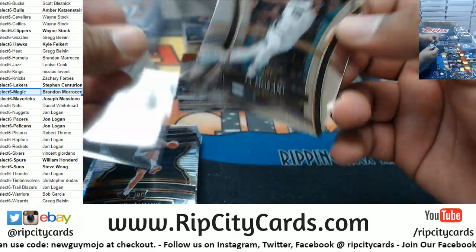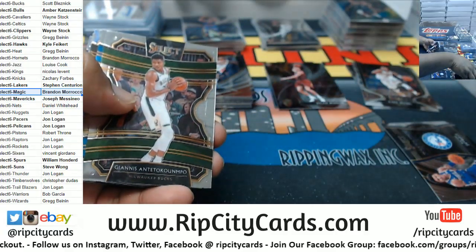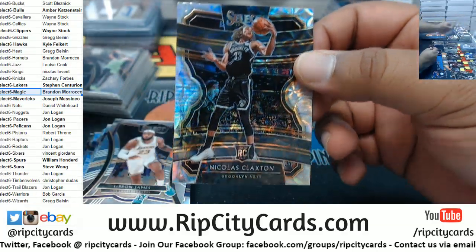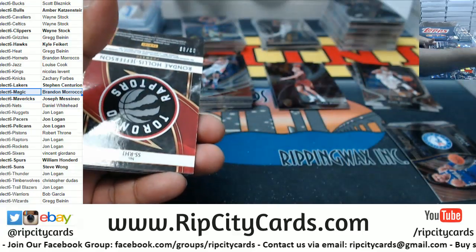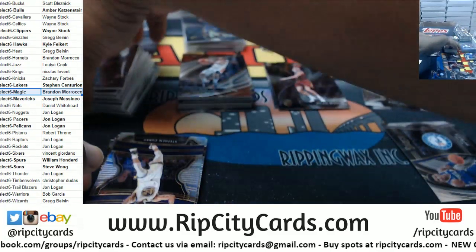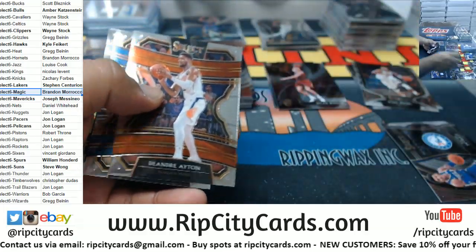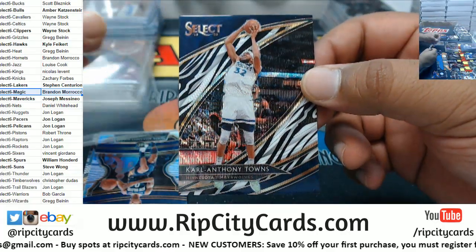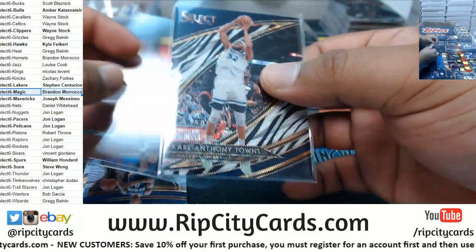Ja, Grizzlies base. Nicolas Claxton, Nets, rookie Swirly Durley. /99, Rondae Hollis-Jefferson, Raptors relic. The Cat Man with the zebra. Nice. That zebra looks so cool.